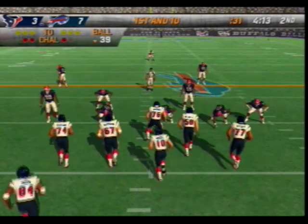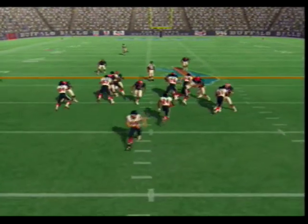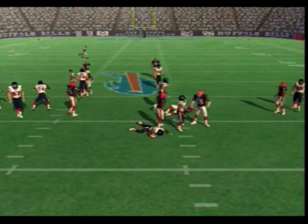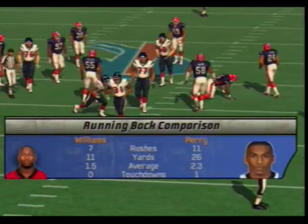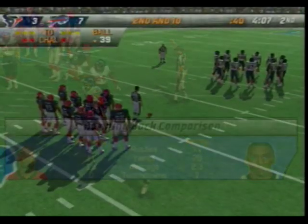Let's go, be physical. Keep moving. Rush in. Hand up to the tailback. Williams comes up to make the play at the 39-yard line. Now let's have a look at what our runners have done up to this point.